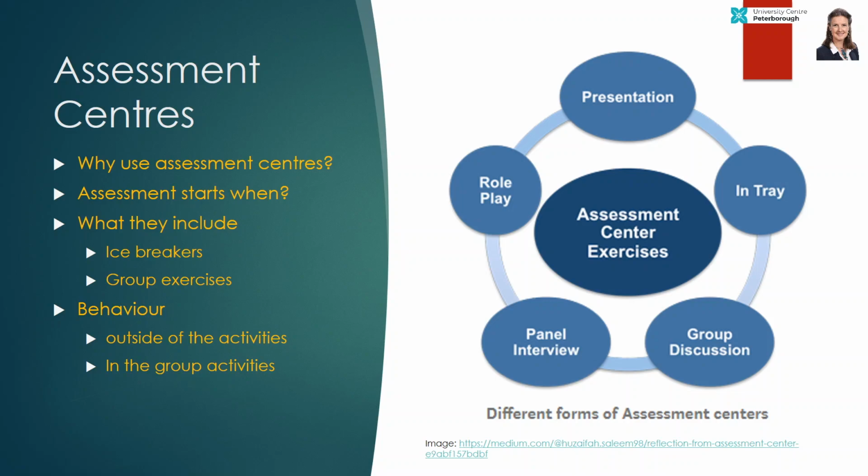Make the effort to remember people's names and to use them. This shows manners and attention to detail. Do not criticise anybody during these activities. It suggests you could be a moaner. You need to be fun and positive during each exercise.